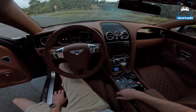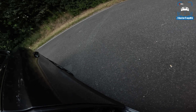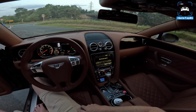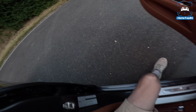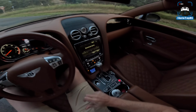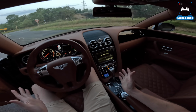This car also has a mid-pipe exhaust modification, which it might be the only Flying Spur ever that has that. So let's start it up. And I'll let you guys hear this gorgeous sound. Listen to that. That is a proper V8 sound. That is reminiscent of the oldest race Bentleys, right? It sounds very deep and a little bit of a powerboat sound. Super cool.